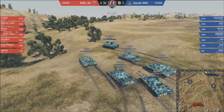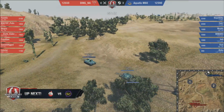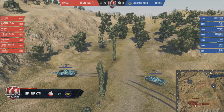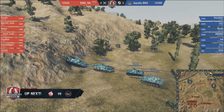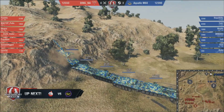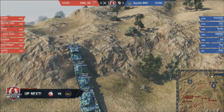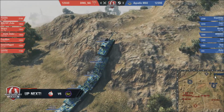All right, this time bringing the Lorraine on defense. Good catch. It'd be interesting. Are they going to boost it? Yeah, it looks like they're going to boost the Lorraine. Seriously? Yeah, David, this is what they do. New meta. We haven't seen anybody boosting so far. Not in WGLNA, at least. Yeah, there we go.